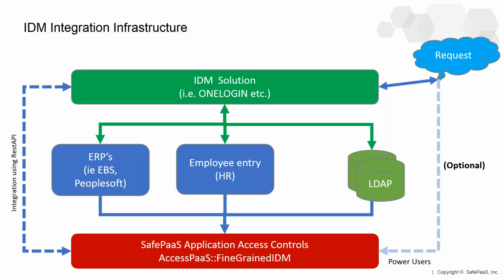Talking about how do we actually integrate with the IDMs. So I mentioned already that we have a REST API that allows us to talk to the IDM solution. We also have a number of other ways that we can work with IDMs depending on what capability they have and what limitations they have.